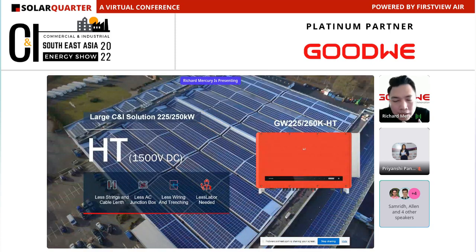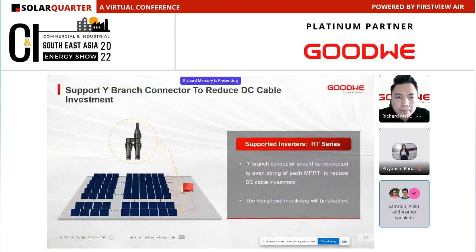And then this is the other typical scenario. We also have the 225 and 250 kilowatt high voltage with 1500 volt DC, with less string cable, less AC junction box, and of course less labor needed.